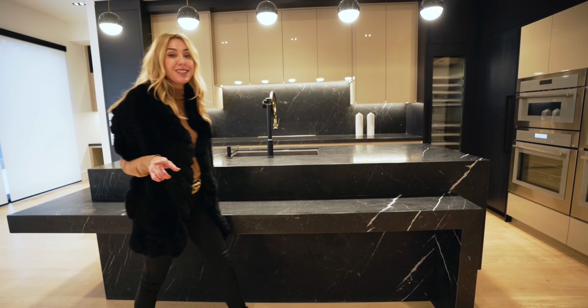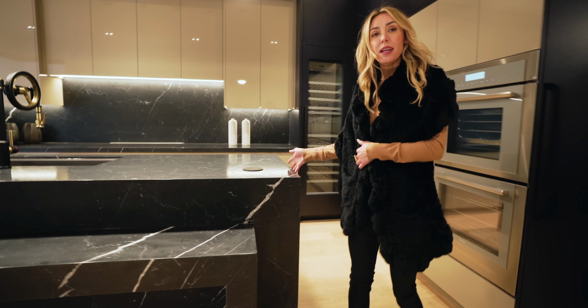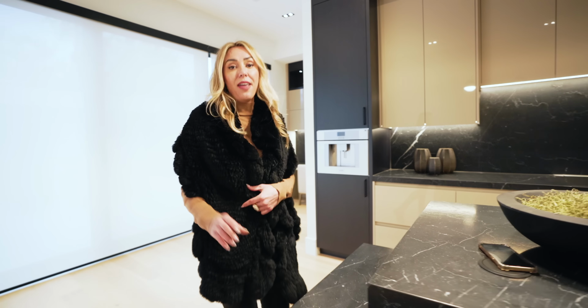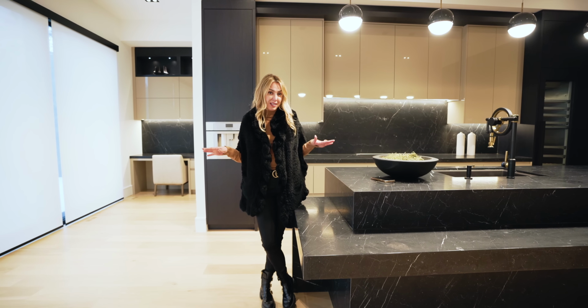The best part of this is it's a waterfall. It actually comes from the one side of the island and it goes all the way to the other side and continues down. And that's really nice too in keeping it all nice and uniformed if you want to go for that clean look.